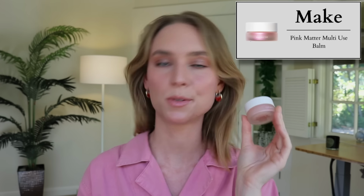This is the Make Pink Matter Multi-Use Balm. This was actually a mistake. I purchased the Solar Citron lip mask and they accidentally sent me this one. I wasn't planning on reviewing it, so that was a happy accident. This is $24 for 0.47 ounces or 13.4 grams.